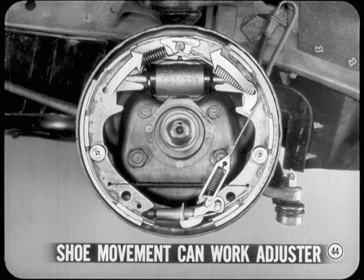Thank you, Tech. Mike, you can also get over adjustment if the drum is badly out of round or off center. You see, as the drum turns, you get back and forth shoe movement, which can work the adjuster when it's not needed. The total out of round indication of any drum should not exceed 6 thousandths.